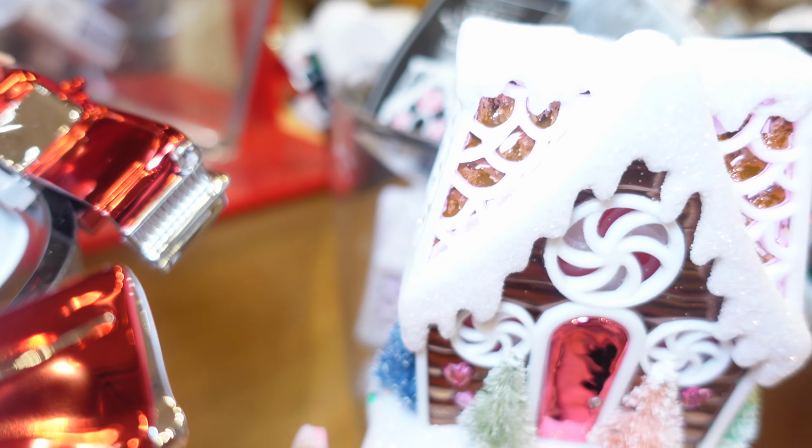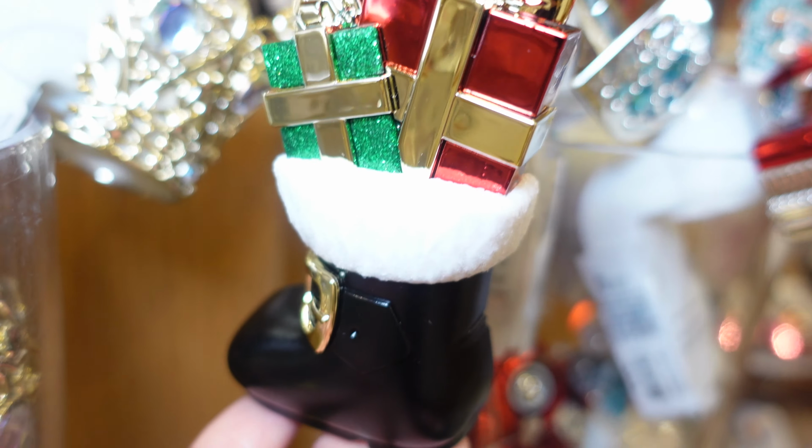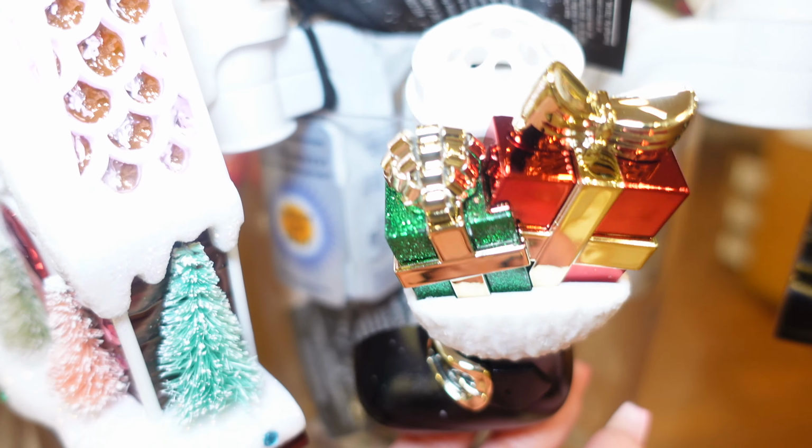Y'all, let me tell y'all, the wallflowers are my absolute favorite, and they often have them on sale, especially around holiday time. And right now, they are $5 for $25. And not only do I like a lot of their fragrances, I like the plug-in things that come with them. These are Christmas themed, of course, but they always got super cute ones.